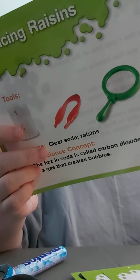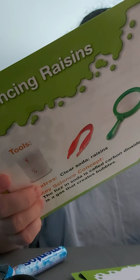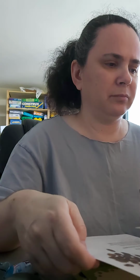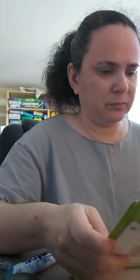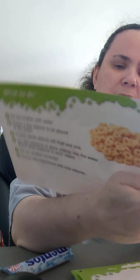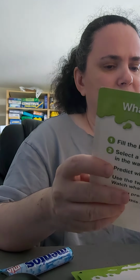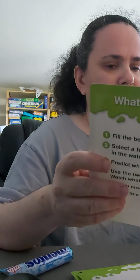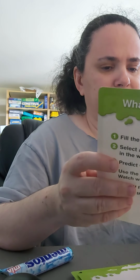Okay. So the next thing is sink and float. Fill the beaker with water. Select a few objects to be placed in the water. Okay, what objects do they use? Okay, extras: water, small objects such as coins, cotton balls, cereal pieces, rocks, raisins, small toy pieces, cork, etc. The problem with this set, okay, it's a good set.